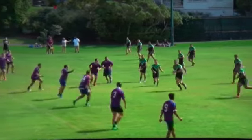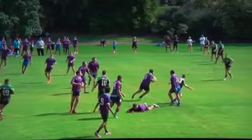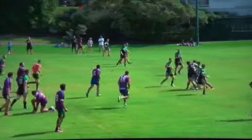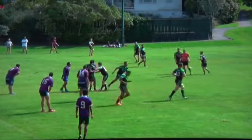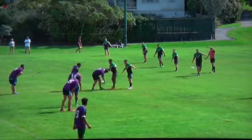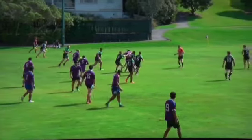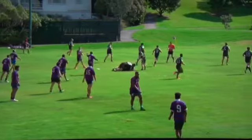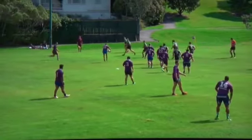7 to dummy half, feeds out to number 10. Number 10 brings it up and tries to offload. Richmond come up with the ball, but number 3 picks it up, a nice little pick up off the ground there. Now 6 with the ball, passes out to number 22. He's the man that set up the first try. 6 again at dummy half, feeds it out to number 14.